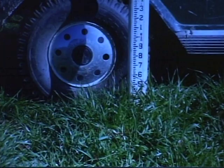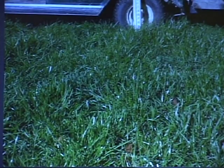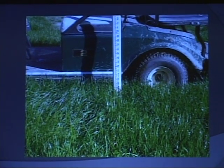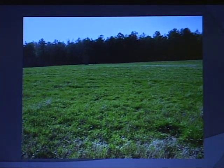The next 2 pictures show the depth of growth measurements on this particular trap. And you can see that this trap, after a little grazing, is showing about 5 inches of growth. Now, the next trap, if I didn't get ahead of myself, I did.